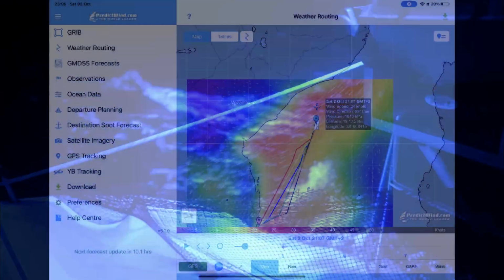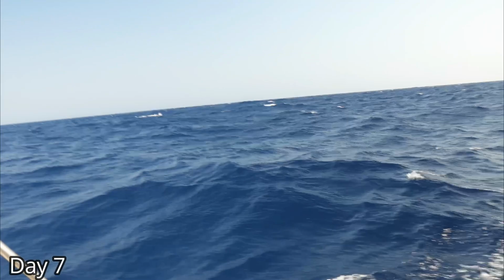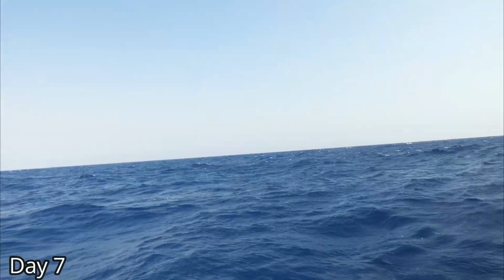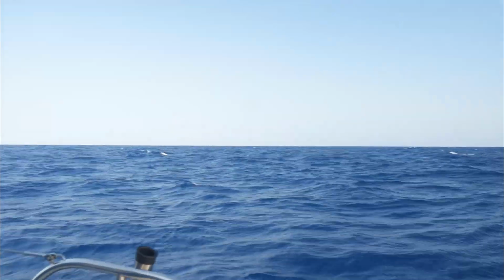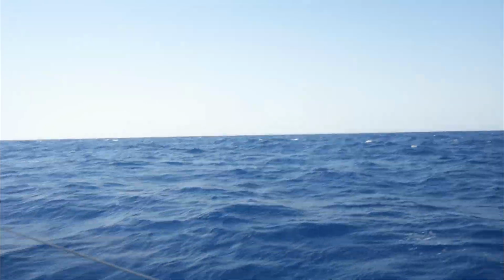We use Predict Wind for our weather routing. Before the trip, this is an example of the section of wind that we were going to get during the trip. What we do is we download weather at about 9:30 in the morning and 9:30 at night when they re-update the weather models. We knew we were going to be having quite strong winds up our rear quarter on our way down the coast all the way to Inhambane. So we knew the wind was going to be strong, but it was on our rear quarter, and we knew we would get some good speed with the current down this leg.